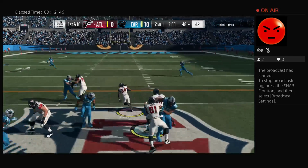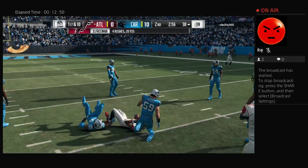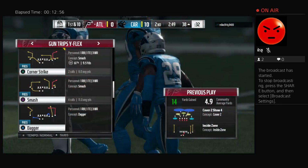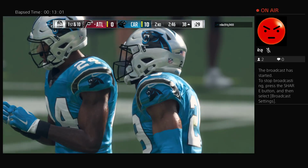They'll run it now out of the gun, and an alley to run. And he's brought down. They give him 14 yards that time and a fresh set of downs. Exactly what they needed right there, because they needed to use the ground game to take some pressure off, because the quarterback's been struggling a little bit.